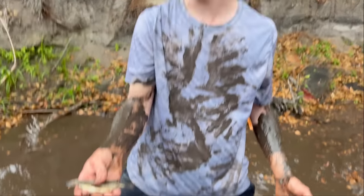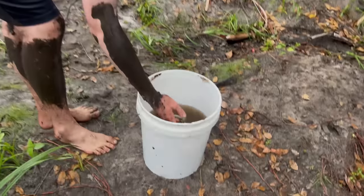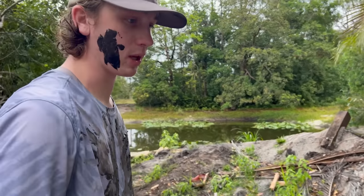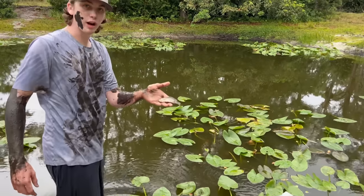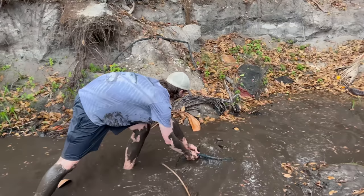Let's get these guys into the pond, sadly. Actually, I think we could save the pike guy. A tilapia, I got to throw back. You go in the bucket there. We're going to get an aerator on him soon because this water is disgusting. And we're going to release him right next to the fish trap in hopes that he will fall for it and that we catch him again.